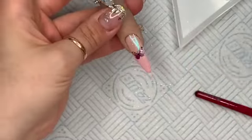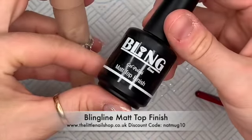Now over the top of that, I want to apply some matte top finish.